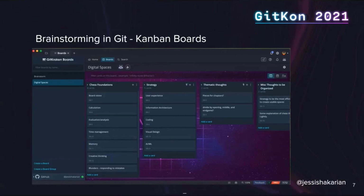Basically a Kanban board is these columns that you see. I've labeled them as chess foundation, strategy, thematic thoughts, etc., and it goes on. Each of the things inside the columns are cards that can be moved around from column to column. It's basically the same thing as a Trello board, if you have one of those. In my case, because I was dealing with some pretty unwieldy components for my book, I decided to start by theme.